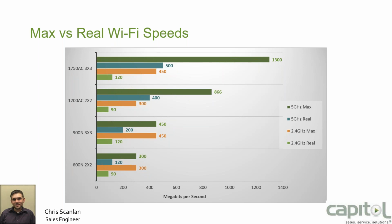And if you guys are out there speccing the 300N access points or the 600N access points, a 600N is a 2x2. That's 300 megs max on 5 gigs, 300 megs max on 2.4. That's 120 on 5 gigahertz, 90 on 2.4 real world. So with that in mind, if they've got 250 meg coming into the house, they may not be happy with what they're getting wireless.